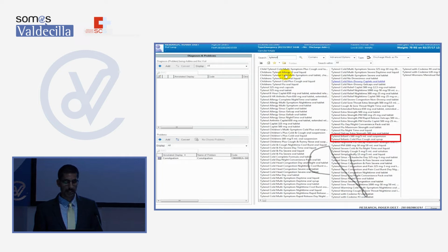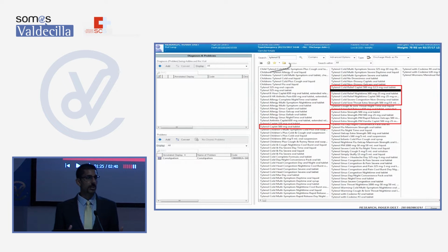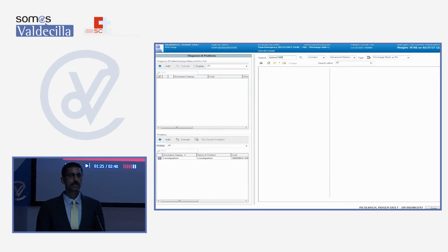86 selections. So the doctor puts Tylenol 500. It's too hard to read 86 options. Think about how much time it takes to look through 86 options. So the doctor types in Tylenol 500. He wants to narrow the search.